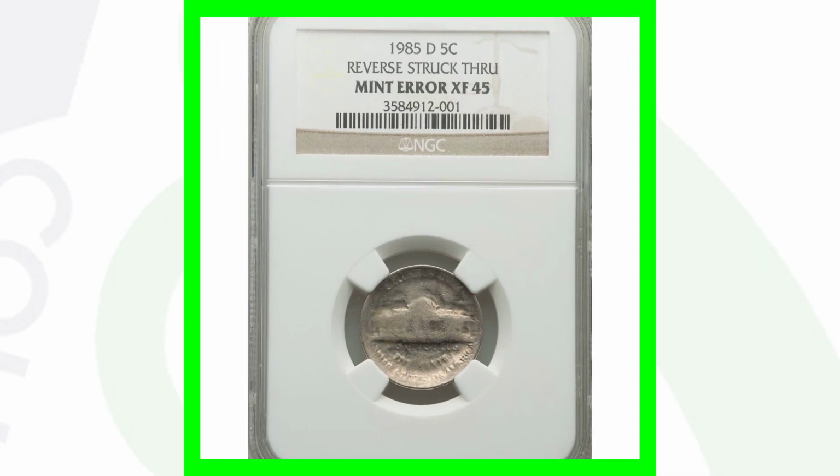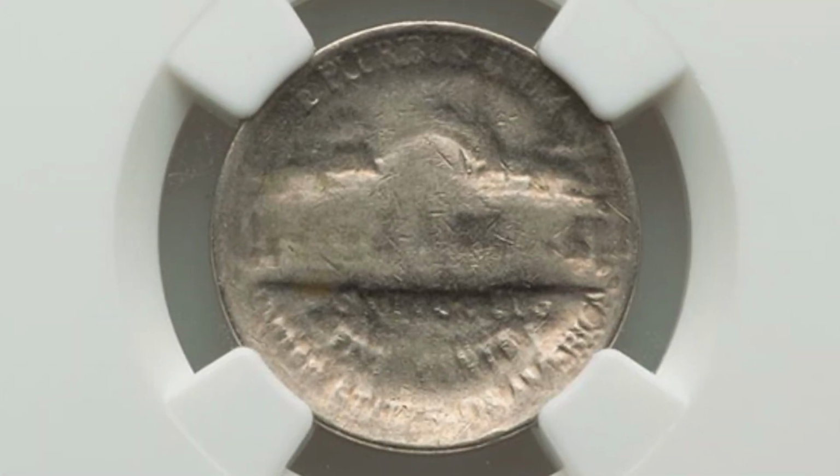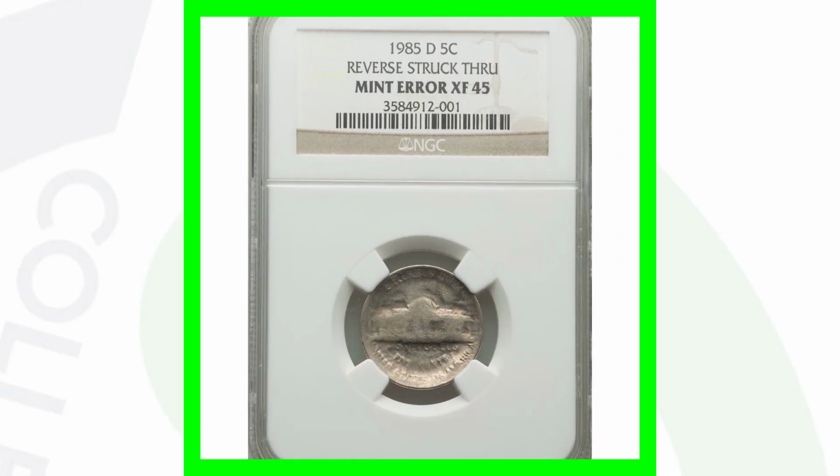Now here's a 1985 D mint mark Jefferson Nickel where the reverse has been struck through. We see here on the obverse of the coin it looks very normal like any old ordinary Jefferson Nickel, but here on the reverse is where we see that being struck through. So it is graded by NGC at an XF45, so not a very good grade, but the coin still sold for 40 bucks. So you'd be losing money on that.